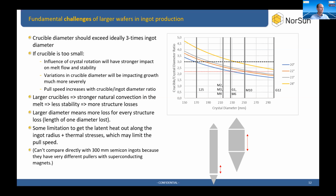So that's a challenge. And when you do have a structure loss, which does happen from time to time, then for a larger diameter, you need to cut away more than if you have a small diameter, where you cut less. So the yield will also reduce because of that. And then you also have some issues in terms of getting the latent heat out of the ingot when it is so big, which may potentially limit some of the pull speed.